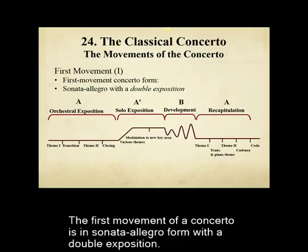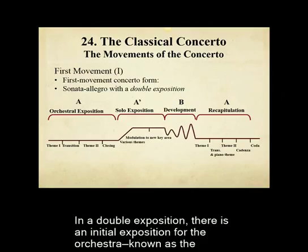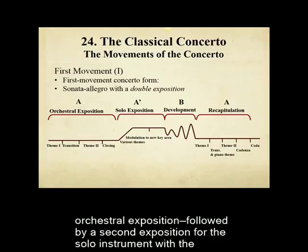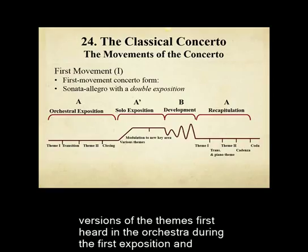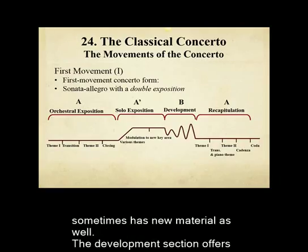The first movement of a concerto is in sonata allegro form with a double exposition. In a double exposition, there is an initial exposition for the orchestra, known as the orchestral exposition, followed by a second exposition for the solo instrument with the orchestra. In the second exposition, the soloist often plays elaborated versions of the themes first heard in the orchestra during the first exposition, and sometimes has new material as well.